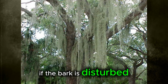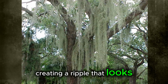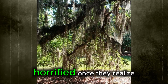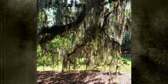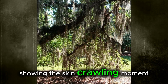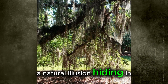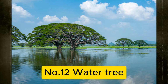If the bark is disturbed, the entire layer shifts at once, creating a ripple that looks and feels alive. Locals are familiar with it, but travelers often freeze, horrified once they realize the tree's fuzz is a mass of living creatures. Videos of this phenomenon have gone viral, showing the skin-crawling moment the fur moves. It's both mesmerizing and deeply unsettling, a natural illusion hiding in plain sight. Number 12. Water tree.